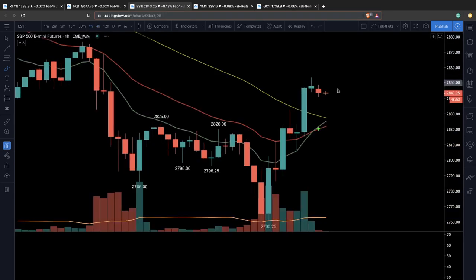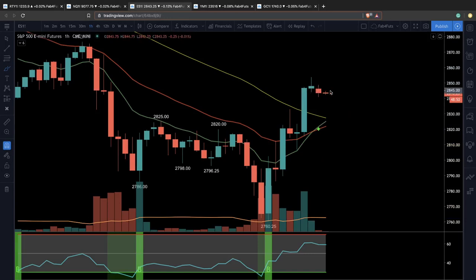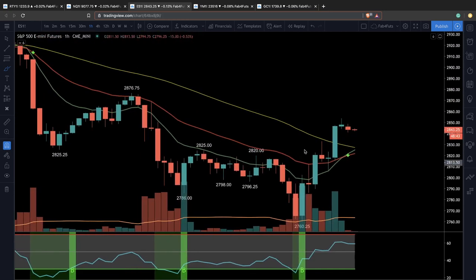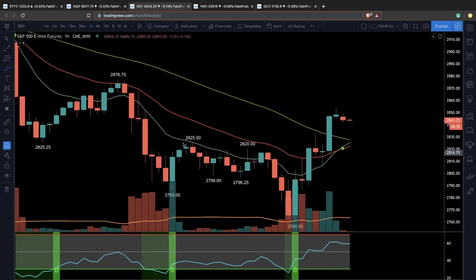Your resistance and support levels, we've got that hourly bull flag as well on ES. Your resistance 285375, and then 287675, and you have support at 280675 and 276025.